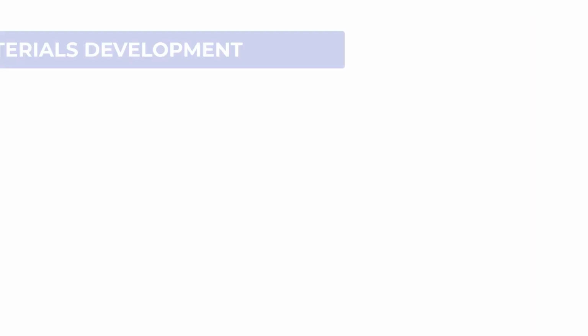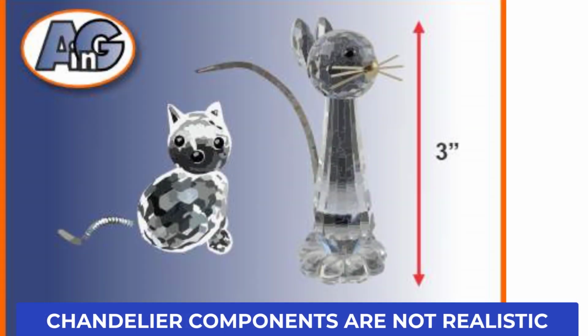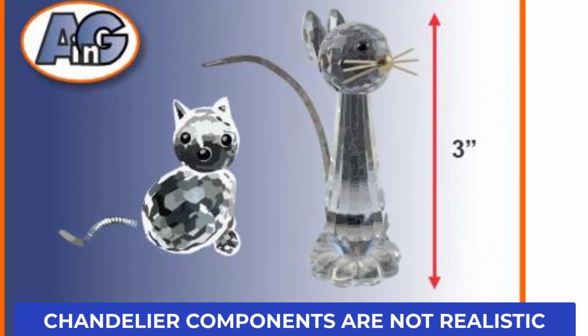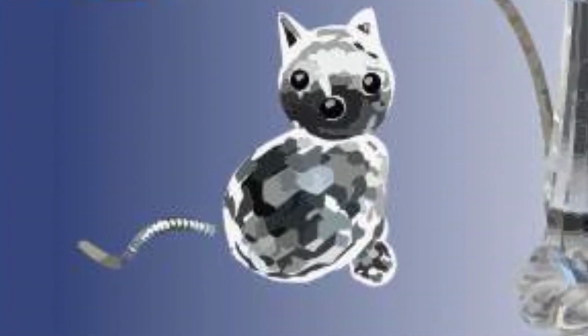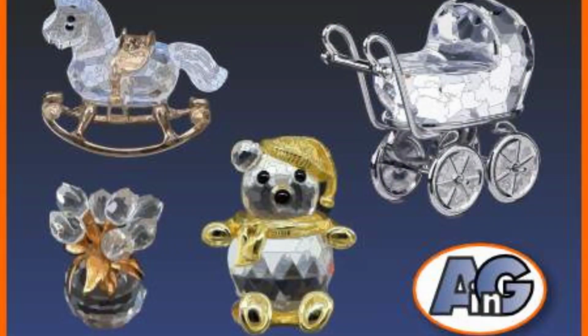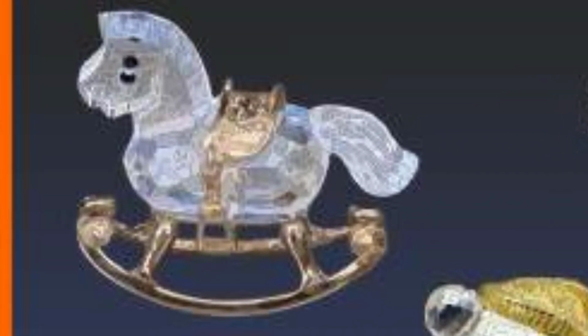Point 1, on the material development. Swarovski realized that using chandelier components limited the design possibilities for their animal figurines. They began using custom molded glass and decorative metal to create more realistic-looking figures, which led to their enormous success in the crystal figurine market.